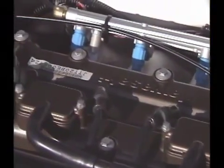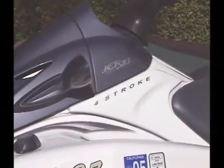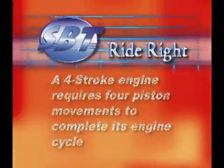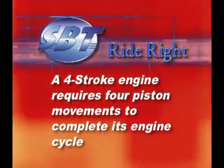There are now two types of engines available in PWCs, two-stroke and four-stroke. These names are derived from the number of strokes that the pistons take to complete a cycle. For example, a four-stroke engine takes 4 piston movements to complete its engine cycle.